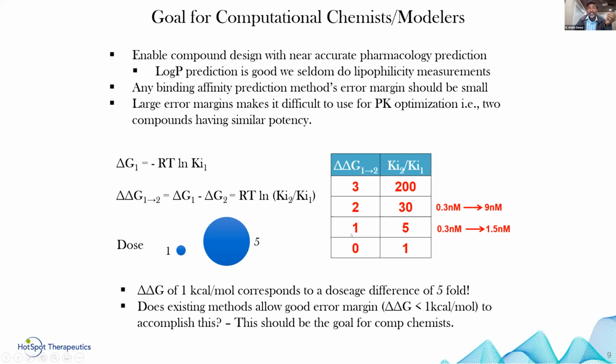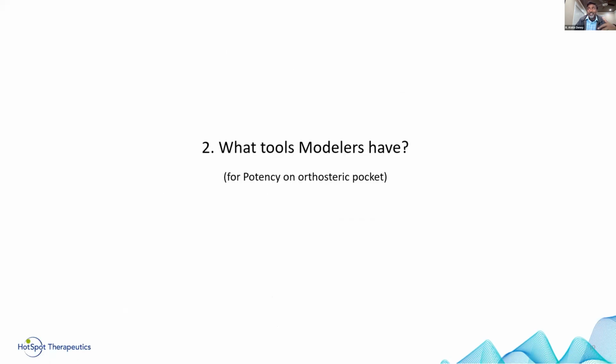So keeping your calculation error low is super important in drug discovery. It is a holy grail. So what tools do modelers need to have? I've even narrowed it down for potency on the orthosteric pocket.